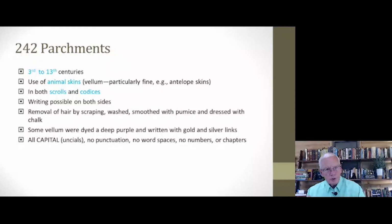And these were used in both scroll form, where they were rolled up, or codices, that's the plural of the word codex. And here's again where you have some binding off of the left-hand side. Now, writing is possible on both sides, and that's what they did. So when they were working with the animal skins, they removed the hair by scraping. They would wash it, they smoothed it with pumice rock, and they would dress it up with chalk.